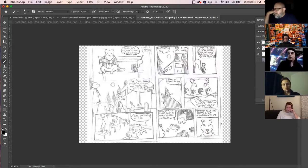Okay. Top left is a frame of the squirrel and the bear sitting and waiting for the bus to come. And he's saying, this is the time of the day that everyone goes home to the forest or whatever.